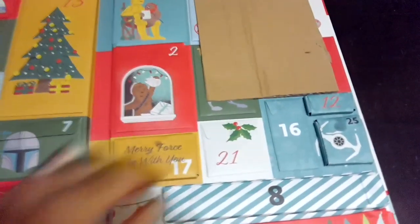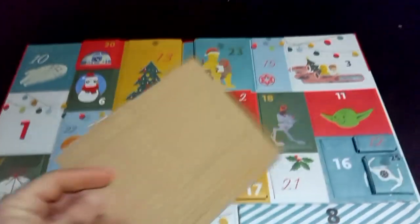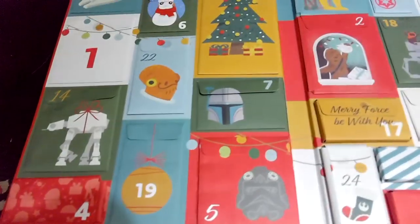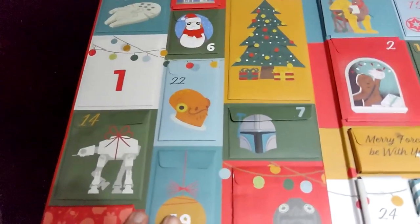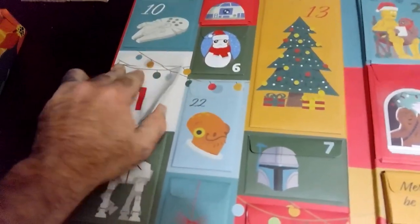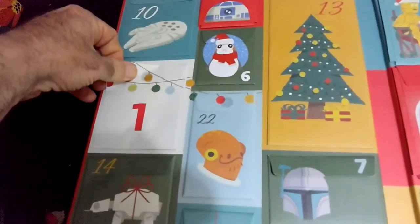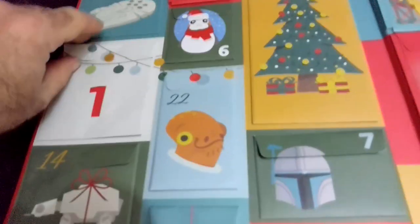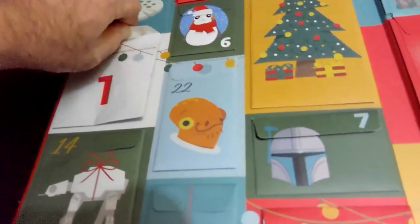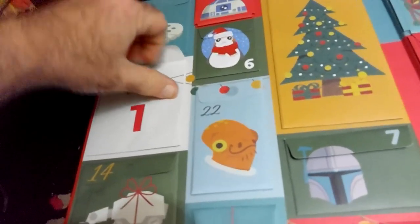Oh my gosh, we got a lot of stuff in here. What is this thing? It's just a piece of cardboard. All right. So I guess the best place to start is at the beginning. Let's start with number one. Hopefully I can do this with one hand. Let me figure out how this works. Okay, so I figured it out. They're like little envelopes, and you open up the tops here. So, number one, what do we have?